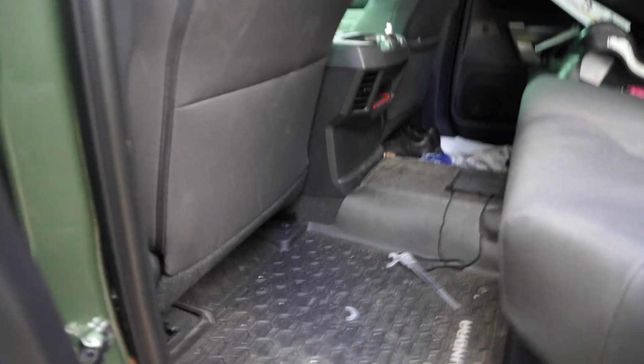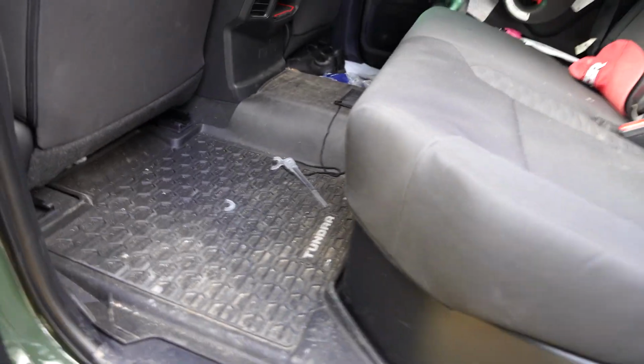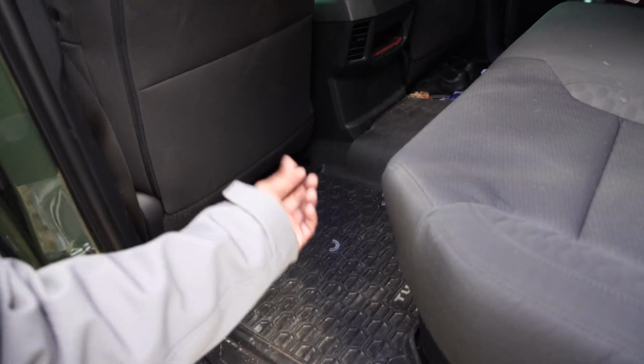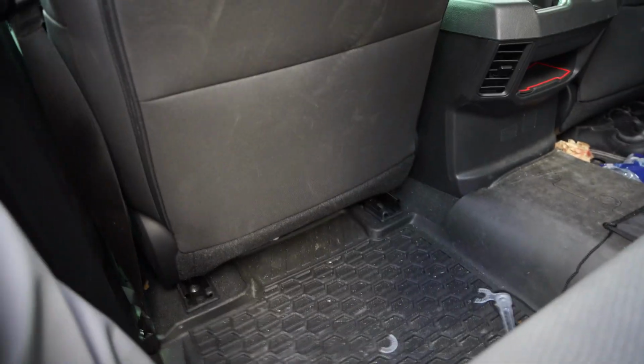In terms of the truck, especially in Canada, they all come with Toyota Tundra rubber mats. So they did provide me with another set of the factory mat, but I just never cared to put that in because in Canada we get a lot of snow, salt and whatnot.